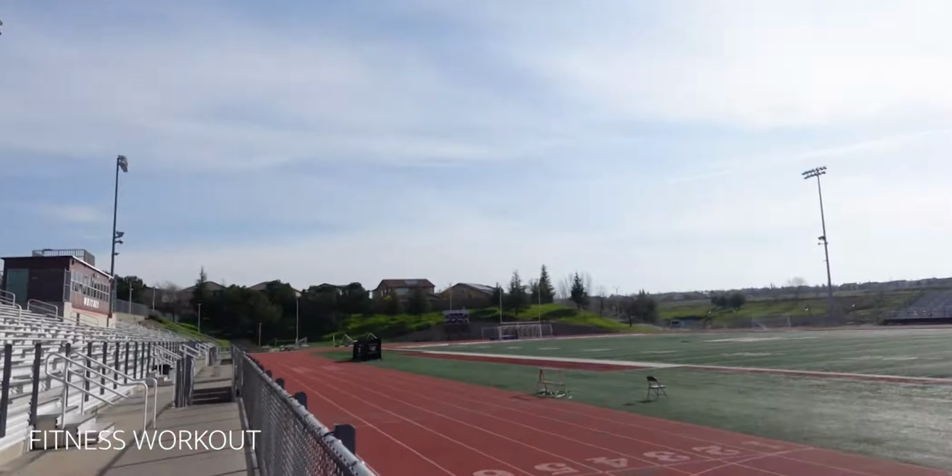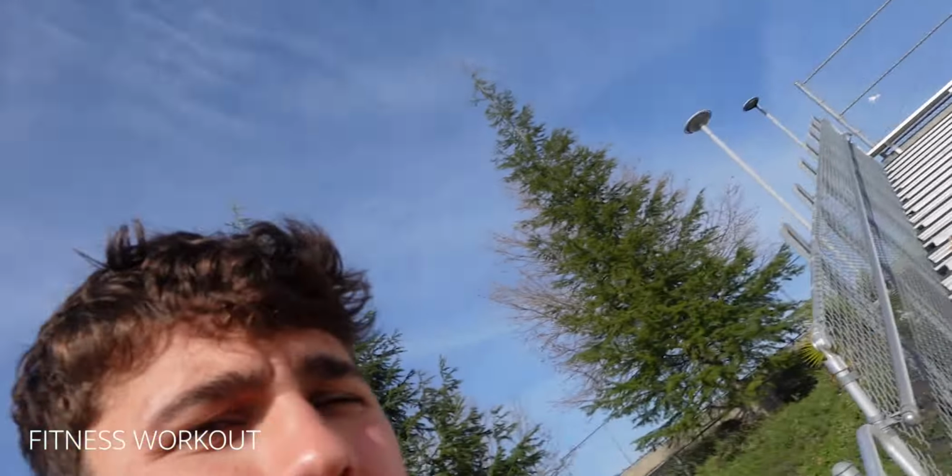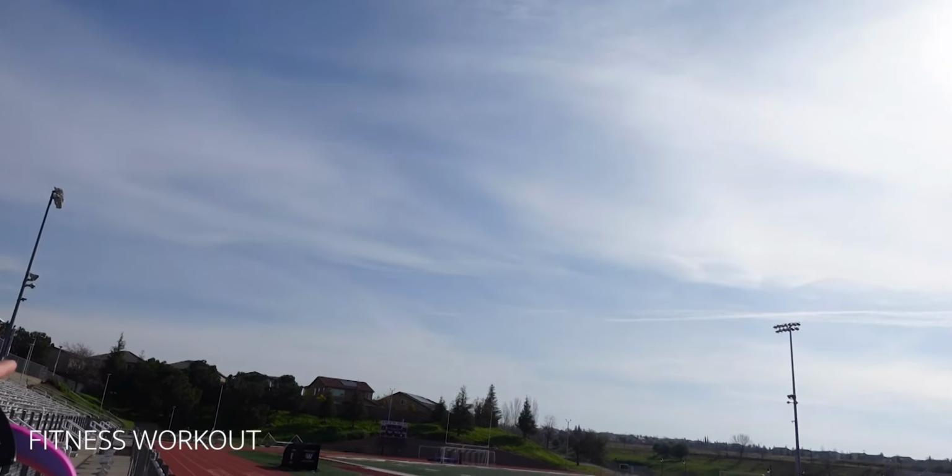Also, this is where we used to play our high school games. This is where we won the state championship. I hit the suey right over there, right in that corner. I hit the suey.